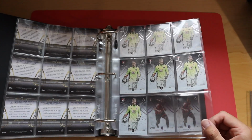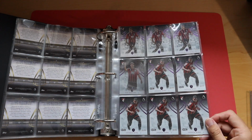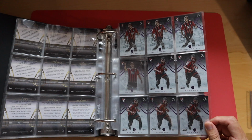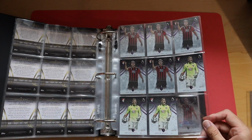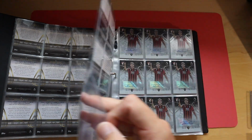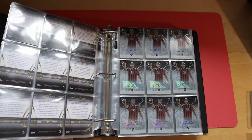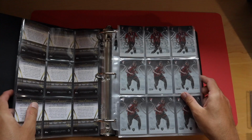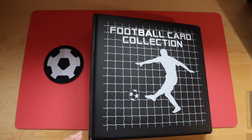Then you've got some Daniels and Josh King purple parallels. They were numbered to 25. And Dan Gosling and Boric purple parallels numbered to 25. And there's some Dan Gosling autograph cards. We'll come back to those in a second. So that's the higher numbered cards that I keep in the album. I keep the other ones tucked away in a box nicely.